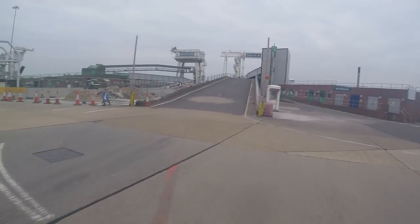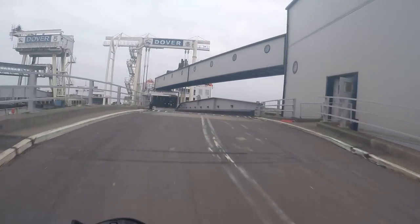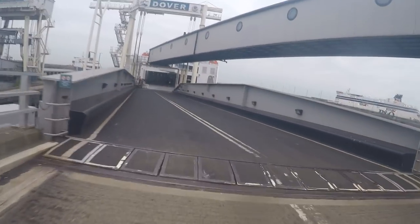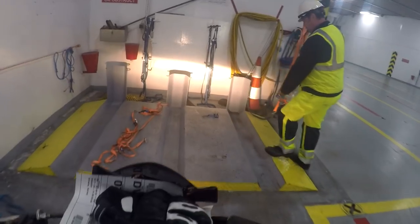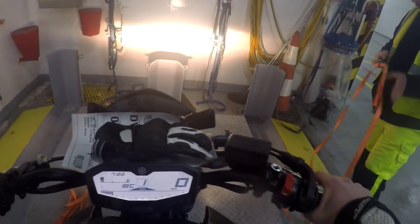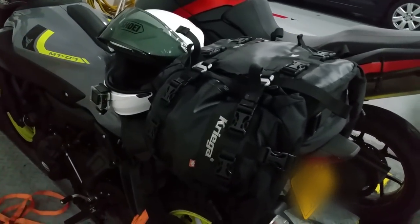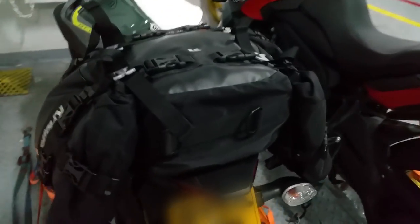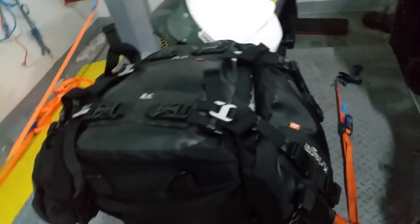And the castle. Here we are, the Dover docks. We're getting on the ferry to France. Here I am in the ferry, and that's all the Kriega luggage strapped on the back. It's done well so far, actually, to be honest. As you can see, it's super duper stable. You're not rocking that back and forward, so really good stuff.